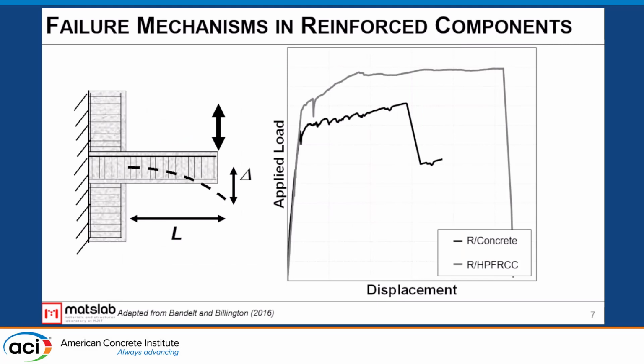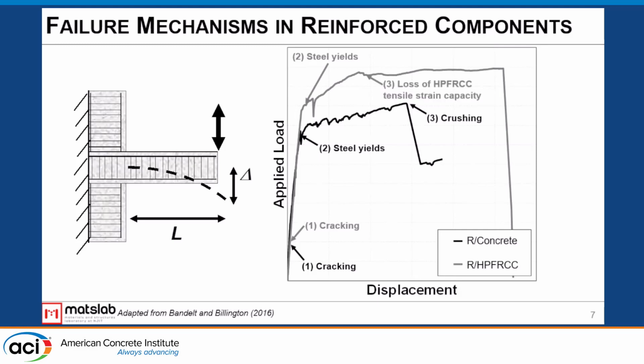These are from two sets of experiments. One is for a reinforced concrete element, and one is for a reinforced HPFRCC element. What we're looking at is applied load versus displacement. Both of them generally go through a load level that induces cracking. Eventually, the steel will yield. Then in the reinforced concrete, the member fails due to crushing, and we return to the steel cage. In the HPFRCC element, there's a loss of HPFRCC tensile strain capacity. Eventually, those fibers don't bridge a crack at some point. There may be a little bit of a drop in load, but that continues on.